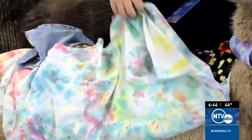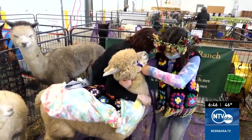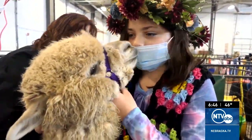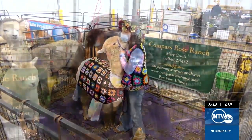As you can see, the handler also gets dressed up for these events. They created a hippie look. Learned how to make granny squares, put together an afghan for both Sarah and Serenity. She tie-dyed a blanket that we then cut up and made into a costume. It's just something that kind of sets our competition apart from some of the other livestock shows. You don't really see cows dressing up in costumes and getting paraded around the ring.